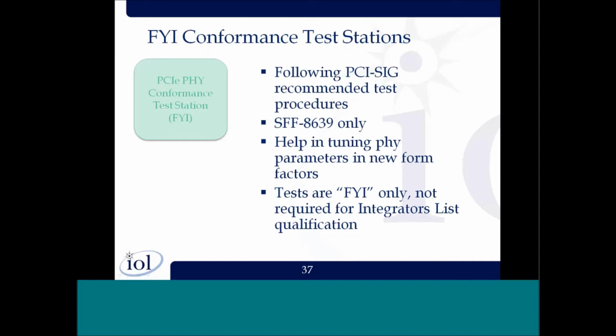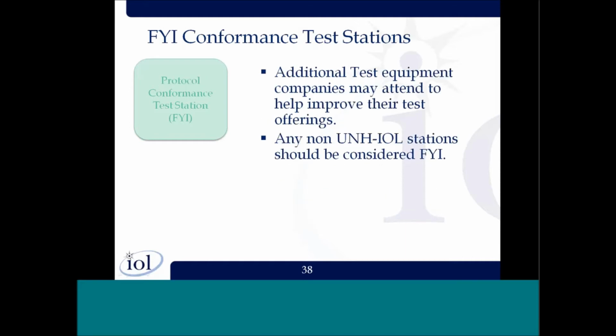So I'll make a distinction between this kind of FYI test and the boot and hot plug tests. Those boot and hot plug tests are FYI for now, but are definitely going to be required at our next Plugfest. This one is FYI now, and I can't say if that's going to be required at some point in the future. But definitely an opportunity to get some good information about the electrical characteristics of your device. So that's going to be something that's available.